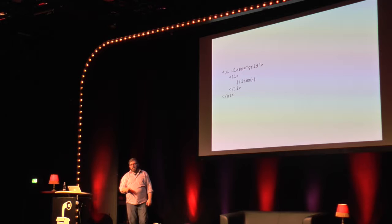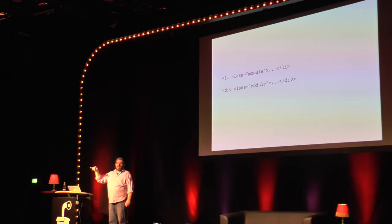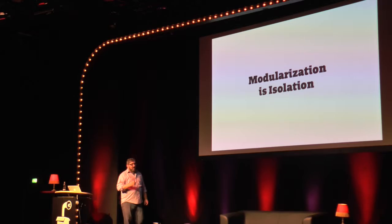And so again, going back to that point, if I have that LI by itself that I want to test and see what it looks like, chances are I've got a bunch of other styles that I need to include, because list items by themselves are designed to be part of this UL that doesn't exist here. Whereas that div, it can exist on its own, and I like that. So obviously I've been touching on this a little bit, that the idea of this modularization is about isolation. I want to separate these components out so that they can exist on their own.